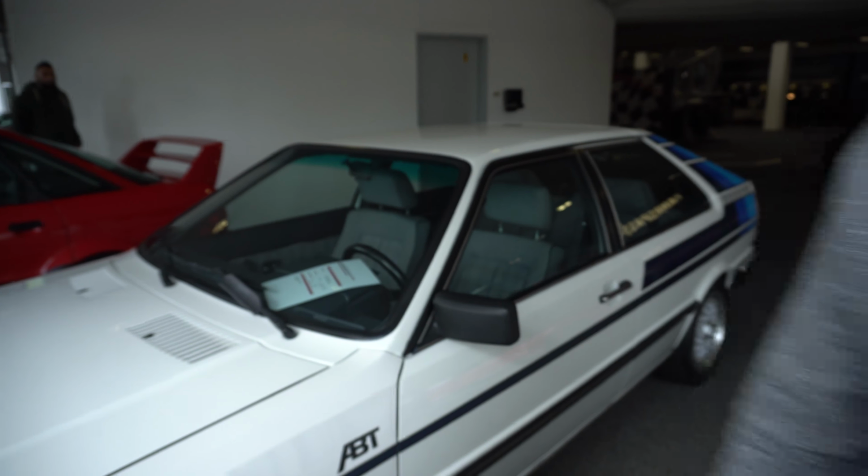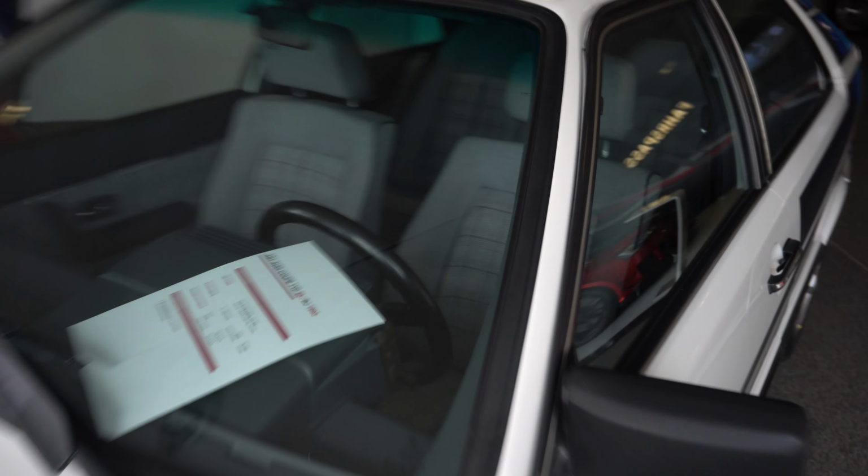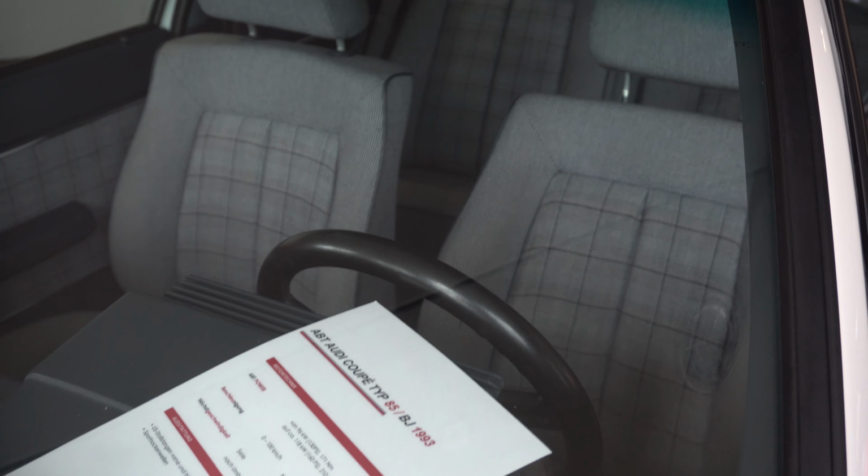So if you don't like the GTI seats, classic tartan, I don't think you like. It matches the jumper. Yeah, it does. It comes dressed appropriately. As a seat. Yeah, as a seat.